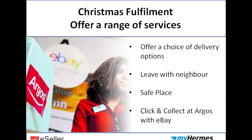And at the end of the day, everyone that's buying something, they do want to get those goods because they've bought them and paid for them. They don't want to have to go chasing around or waiting in day after day for them to arrive. So if you can make it easy for them by picking up those leave with neighbour or safe place notes, so much the better.